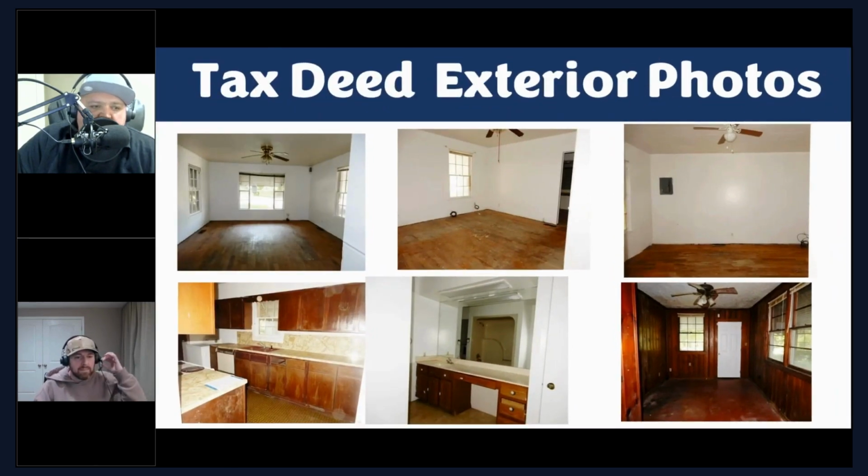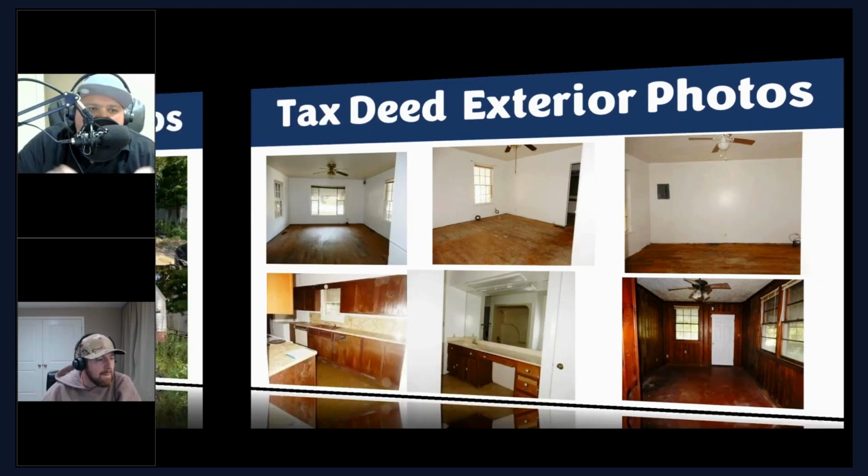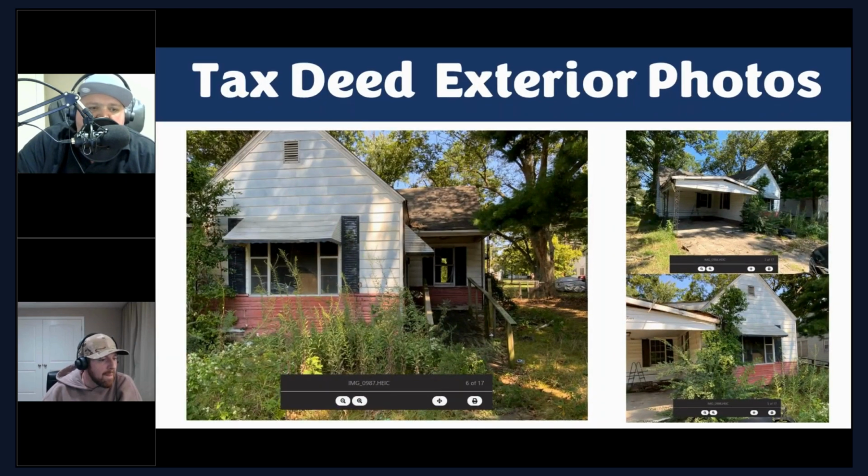Really looking at the exterior, this is a property that we were only going to buy if we could pick it up for the right price. There were a ton of good things about it. The roof was okay, but we could see where the garage was tipping a little bit, and we're going to have to go in there and fix that. This type of property had good enough bones that it was worth buying, but it was going to take some more rehab.